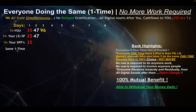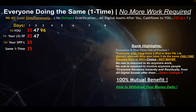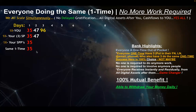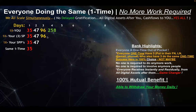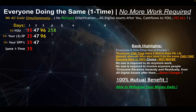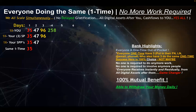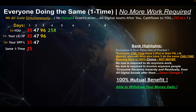These guys are doing the same one time. They scaled to 35. Instantly, as they were receiving money, just like you saw in the back office, everybody continues to scale. So look, your money now is at 258. That's residual. Now remember, everybody's subscription is only $28, which got covered with everybody's first 3. So nobody's having to come out of any more money out of pocket.